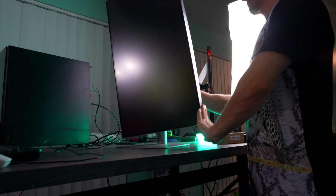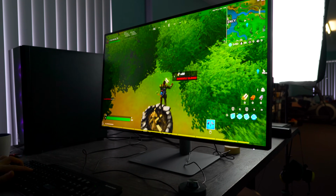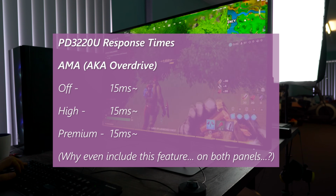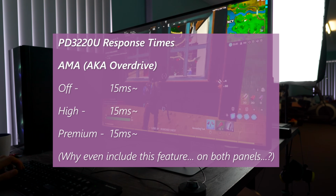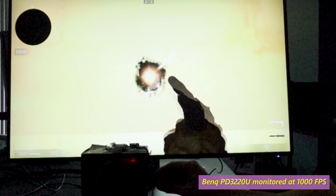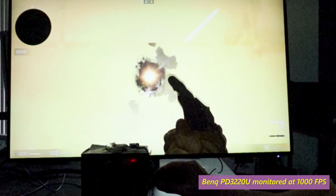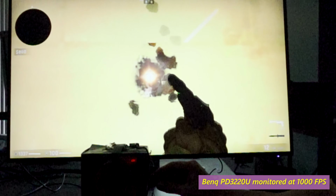What we saw in response times with this monitor in particular was around about 15 milliseconds. And this doesn't really change a whole lot if you use the AMA feature, aka overdrive. Now there's three different settings here: off, high, and premium. And it's funny to see that there wasn't really a difference on the 3220U. And honestly, if you're buying this for photo or video accuracy work, it's not going to make a huge difference. But also if you're doubling down with this monitor as a 4K gaming monitor, I would like to see those response times improved a little bit.